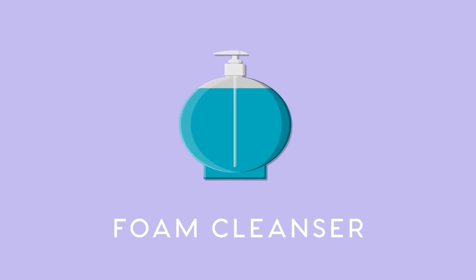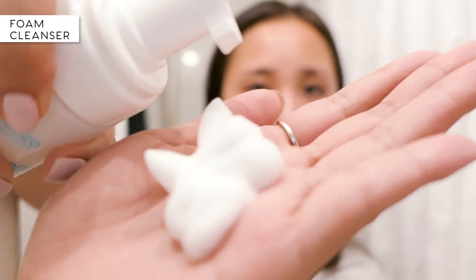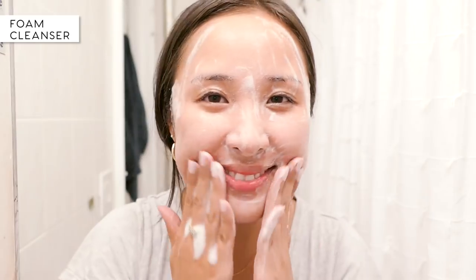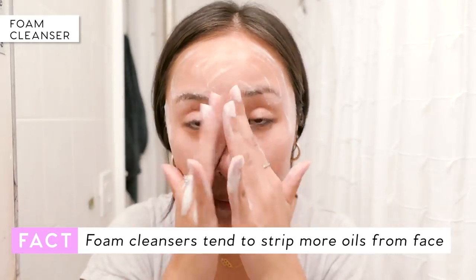And for foam cleansers, they generally start out in gel or cream form, but when you press it out, it comes out as a foam. They can be a little harsh since they're made to slightly dry out the skin, so naturally, it's best for people with oily, acne-prone, or teenage skin.